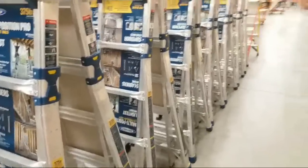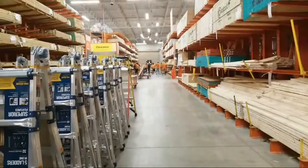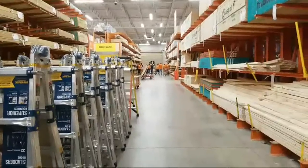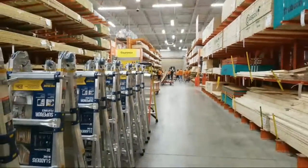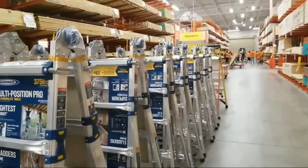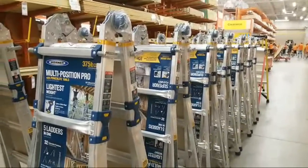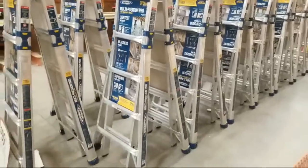All right, now look at this. I'm going to sneak a little zoom down the aisle there. Look at this. Let me see if I can get this to work. We have a bunch of people down there that I think are doing resets or something all over the store. A bunch of dudes in orange that I think are brought in from their teams that roam around. And anyway, here are our ladders.